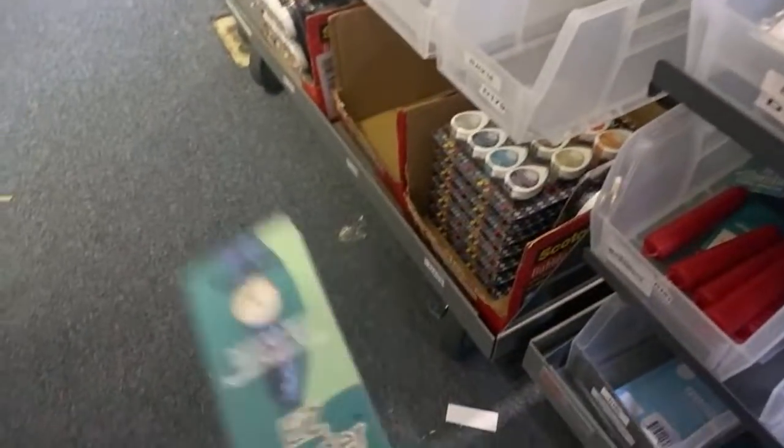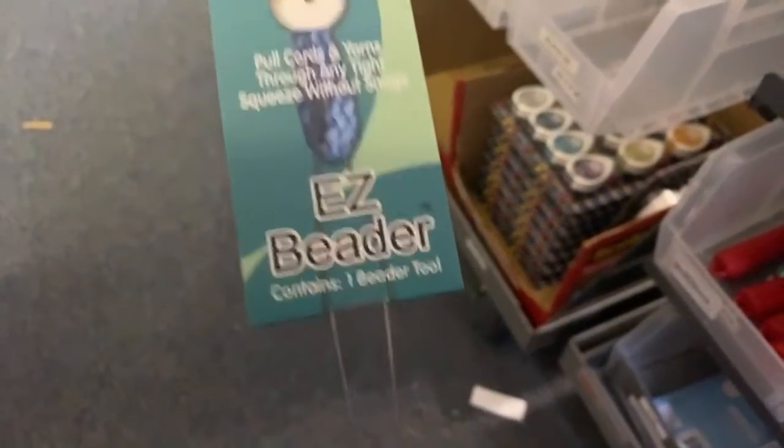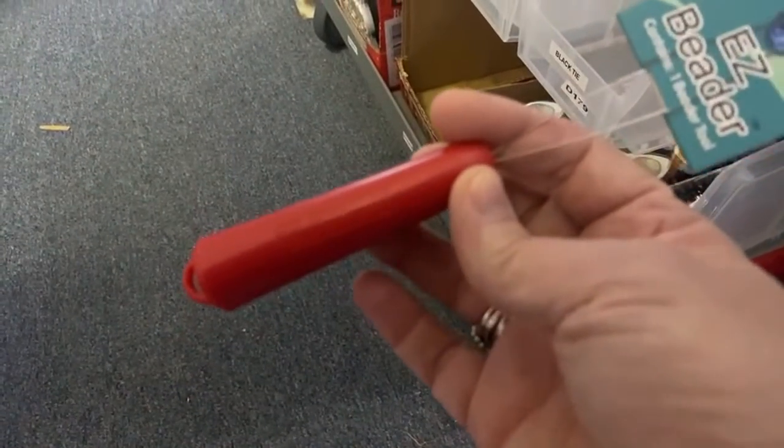Here's another thing y'all are looking for. Bead tools, your easy threader bead tool. Y'all know we love these guys. This is cool. I didn't even know all this stuff was back in stock. This is how I found out.